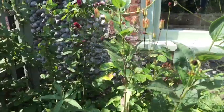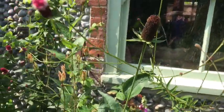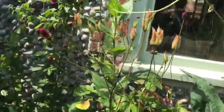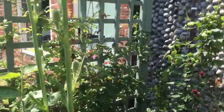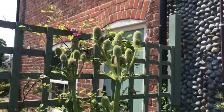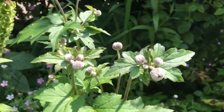Oh, those sparrows, they've got a lot to say for themselves, haven't they? And I don't think that much has changed here, apart from, as I said, there's less colour in lots of ways, and probably these tall things have got taller. It won't be long now before these buds are actually out.